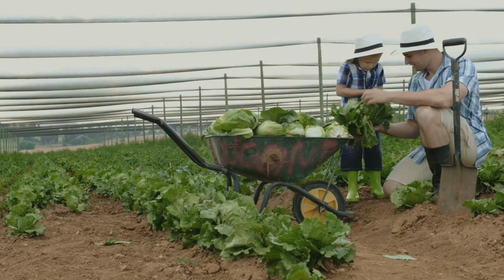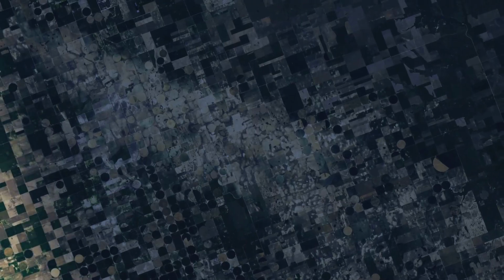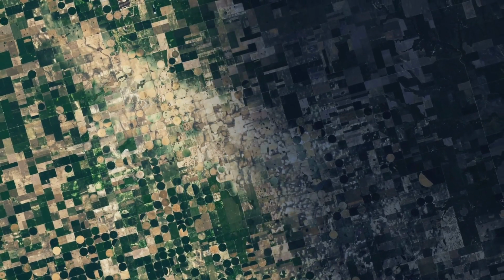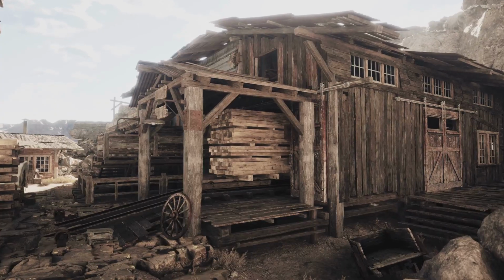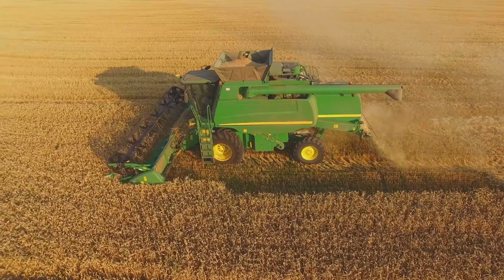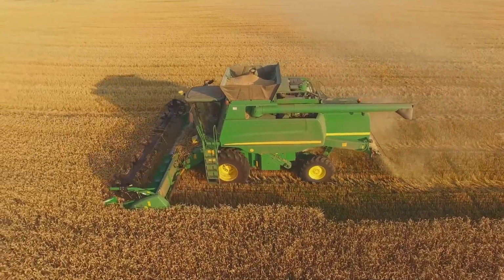We're going to talk about something close to all of us: food. Specifically how we're going to feed a growing planet with less land and fewer resources. The answer? Agriculture 4.0. Now you've heard of the Industrial Revolution, right? Big machines, factories, changing the world. Well, Agriculture 4.0 is like that, but for farms.